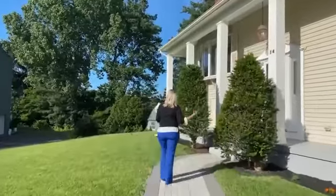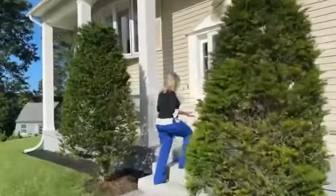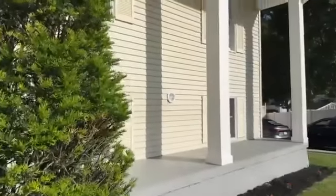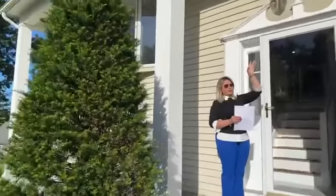So, as we come to the main entrance, we have this nice porch, very nice, large, okay. We have vinyl siding, and as you can see, the porch is very, very high too.